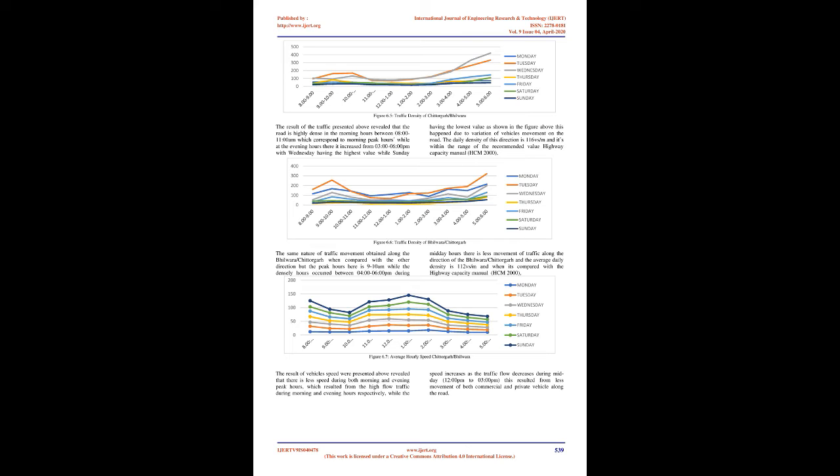6.0, Analysis and discussions of result. 6.1, Traffic volume count result. A 7 consecutive days traffic volume count was conducted for 10 hours, 08:00 am to 6 pm, at the NH79 Chittorgarh/Bhilwara Road, Rajasthan, India. The traffic volume of the vehicles recorded during the survey was converted to passenger car units using appropriate conversion factors as stated in the Indian Roads Congress, IRC 6. And the result was presented below.